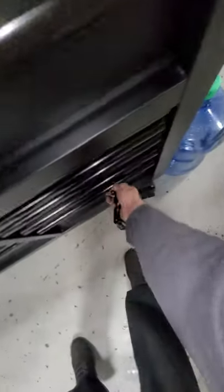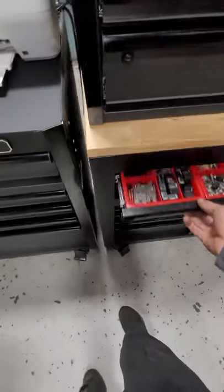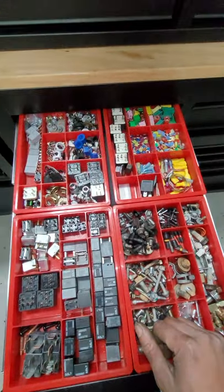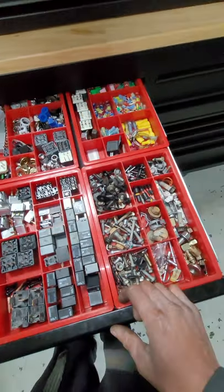I'm gonna upgrade these toolboxes eventually and probably get me a Big Mac toolbox. Got it on order. That's where I keep my extra relays, screws and fuses and connectors and all types of stuff in there that I keep when I need it.